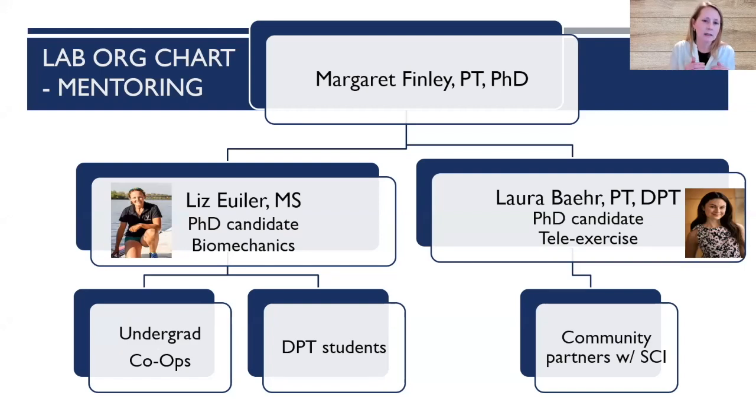Laura has come into the lab and assists Liz and has learned the biomechanical tools from a level of experience with them. Liz has demonstrated interest in being involved in some of the more qualitative mixed methods side, both of them gaining experience that will help them when they go forward, building a resume of experiences, with mixed methods for Liz and exposure to biomechanical tools for Laura.